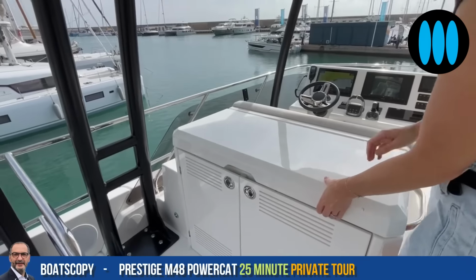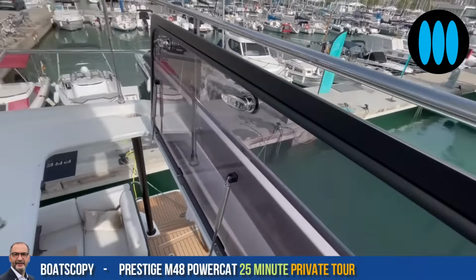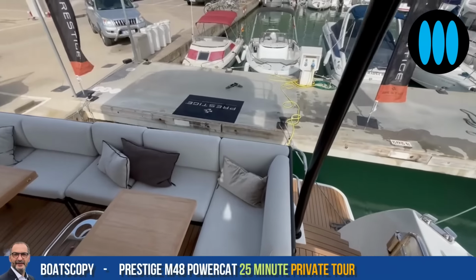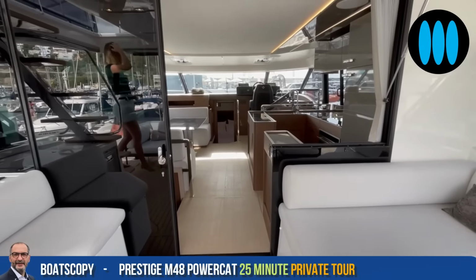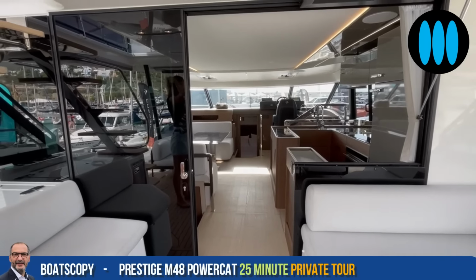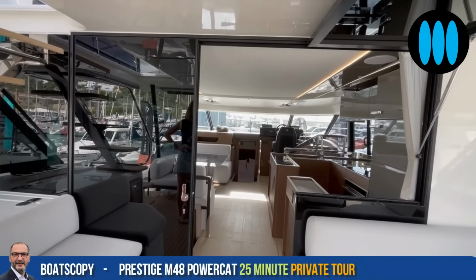Now we will go inside and discover the interior layout, specifically the owner suite. Really huge owner suite, but before, what is interesting is the fact the cockpit can be really opened to the interior. Yes, you have again a common volume.